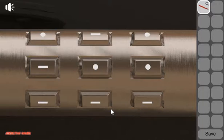Leg. There's dots. There's dots. I don't know what that means. Multiply. Yeah. It means multiply. Multiply and subtract. Yeah. Wait. Divide. Yeah.